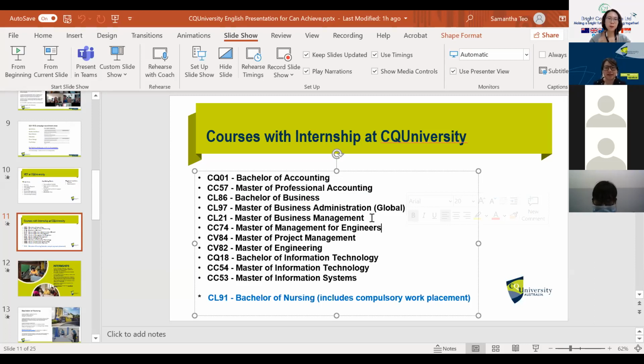Yes, that is a really impressive point, the free English. And I can mention just the same: for Masters of Engineering, you do need 6.5 IELTS as well, no band less than 6. But Masters of Management for engineers, you only need IELTS 6, no band less than 5.5.